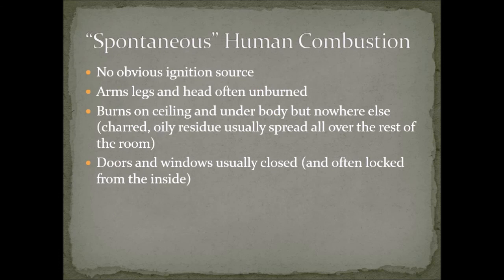Okay, now this is kind of a fun little addition talk. I think this is sort of an expansion on my idea of pseudoscience, where I talk about fake sciences and things that TV shows love to tell you about. If you've ever had me for 101, you'll know exactly what I'm talking about. But this idea of spontaneous human combustion.